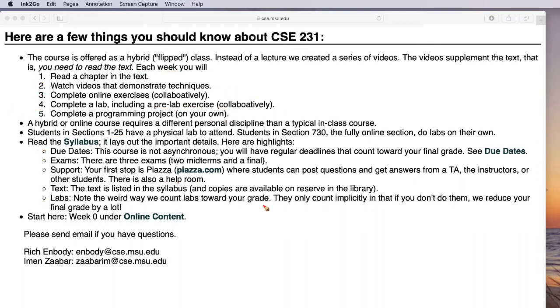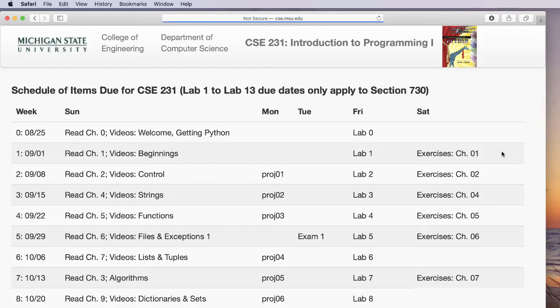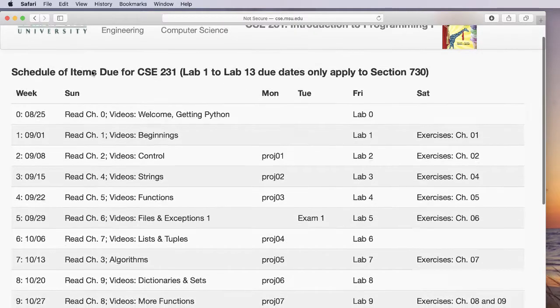All right, so let's take a look at some of these links. There is a syllabus. Let's take a look. Obviously that link is not working, so I've got to fix that.